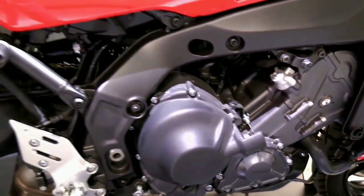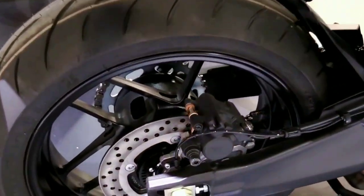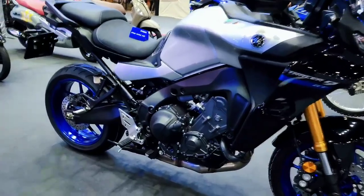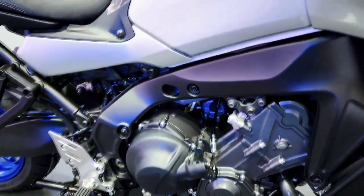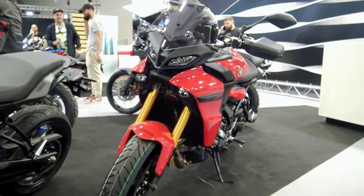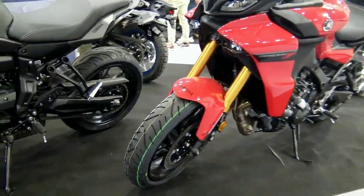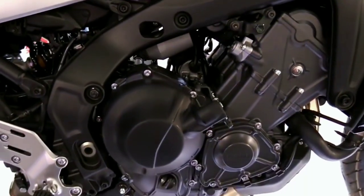The TRACER 9 GT features a newly developed 6-axis inertial measurement unit IMU that retains the base performance of the proven IMU in the YZF-R1, but is 50% smaller and 40% lighter due to a thorough review of the sensor layout. The engine control unit ECU that receives and reflects the data from the IMU is equipped with 3 rider aids: a traction control system TCS, slide control system SCS, and the front wheel lift control system LIF.